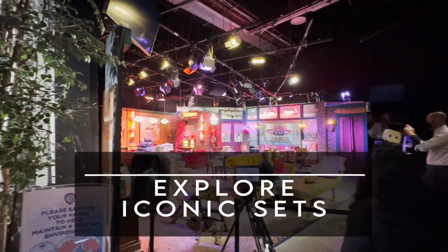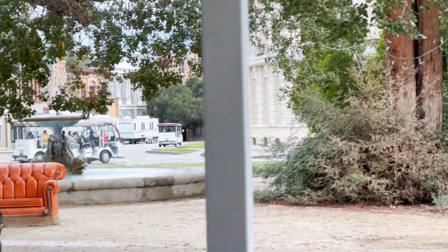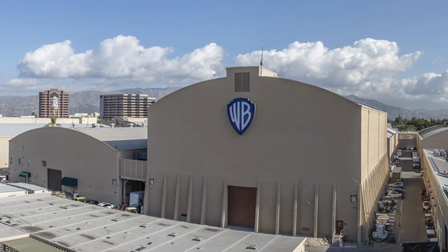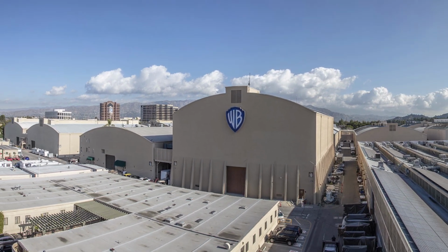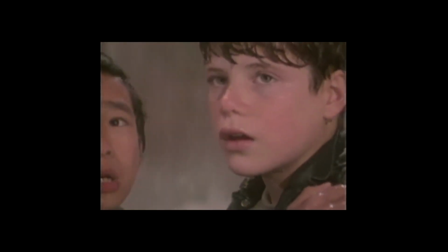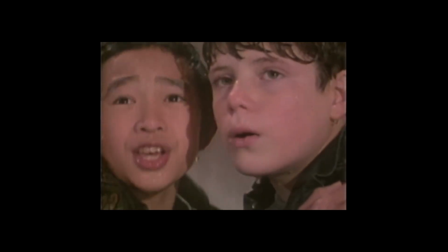So number 2, you can explore iconic sets and backlots used in some of the world's most famous films and TV shows, such as Friends, which was really fun. But my favorite was where they pointed out the set that belonged to The Goonies. The scene at the end when they find the ship with the treasure on it and they're in the water was actually recorded in one of these hangar-type studios, and they created the massive pool with water. To see the studio where they did that, you think to yourself, how were they ever able to do that? I fangirled so hard when I found out that The Goonies was filmed there.